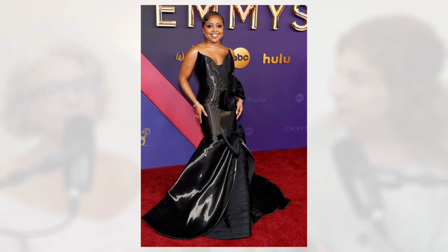Now, I would have probably gone for a little bit of a darker lip just to bring a little bit more contrast up. Agree. Or a more intense color on the lip.